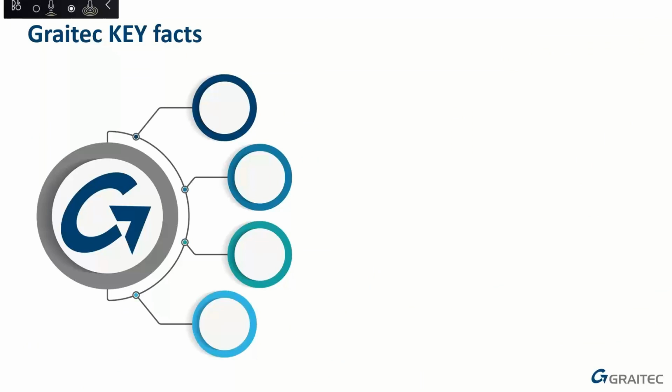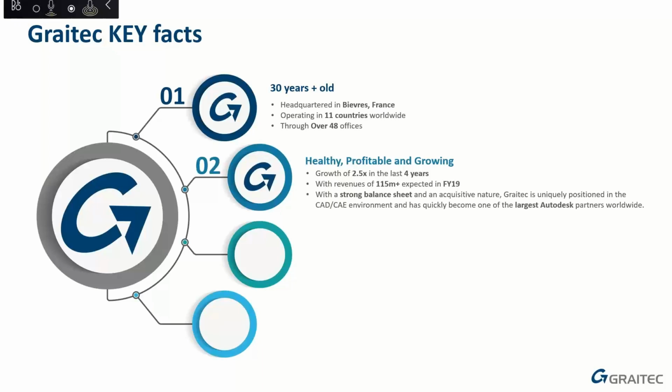In terms of what we do as a company or where we are, 30 plus years old. I wish that was my age, but sadly not. Head office in France, and it says they're operating in 11 countries. It might be more than that by now, with these other acquisitions going through. 48 offices. We've got the 4 or 5 offices in the UK as well. Well, actually, more than that possibly now, with now I've got Open Tree as well. But yeah, we're still growing, even through all this trouble that's going on at the moment. We're still making headway, which is good, which is nice to know.